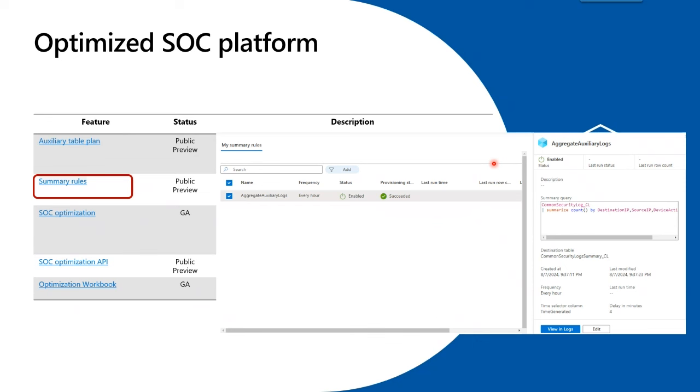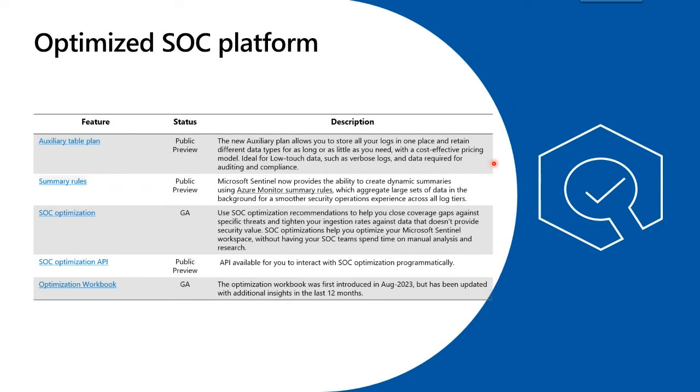So those kind of use cases, you can aggregate them with summary rules, and the result will be ingested into the standard analytics tier table so that you can use it for correlation, for detection, and even for visualization, right? So as you imagine, this will work hand in hand with the auxiliary logs table plan. But besides auxiliary logs, you can also use this for basic or even the standard analytics tier. So definitely something that, if you haven't tried it, I strongly encourage you to check it out.